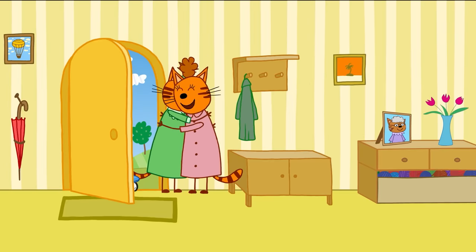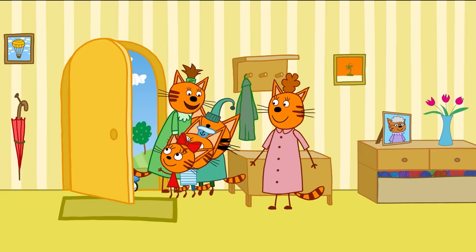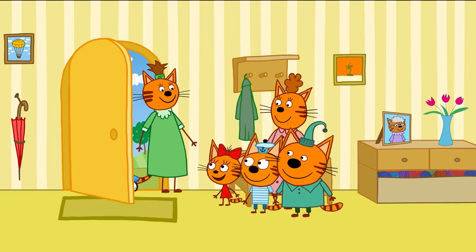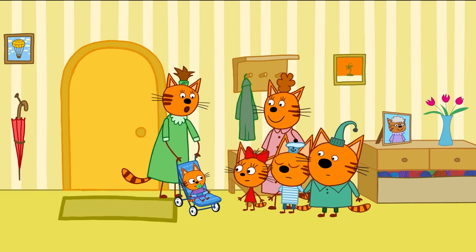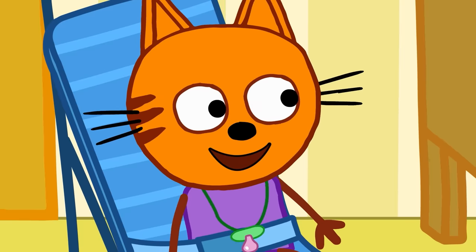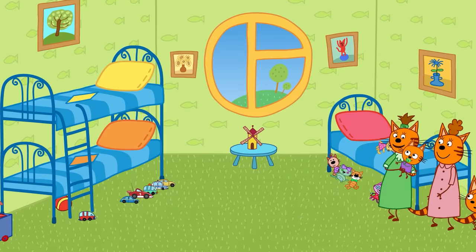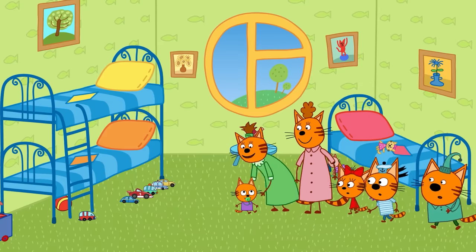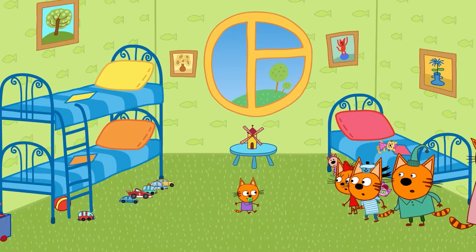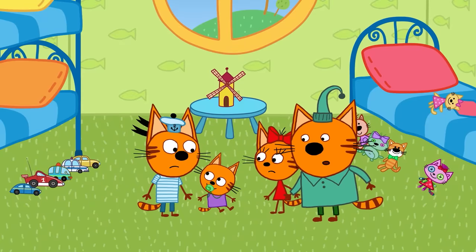Hi. Hello there, Auntie Cinnamon. Hello there, little kittens. My, how big you've all gotten. Where's Bagel? We want to meet our cousin. Of course. Here's your cousin. Is that really our cousin? Now, sweetie, behave yourself. You play with your little cousin, and we'll go make some tea. The kittens hadn't expected Bagel to be so little. They didn't know what to do.